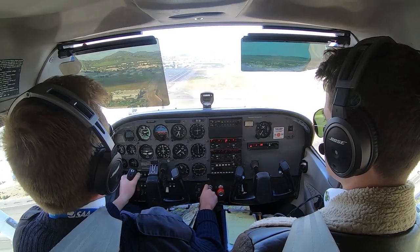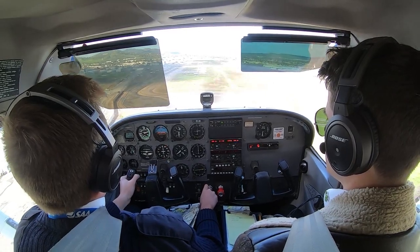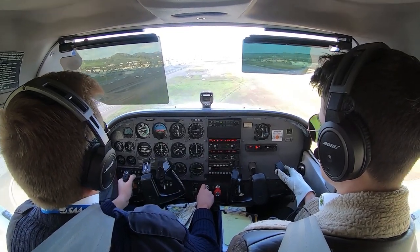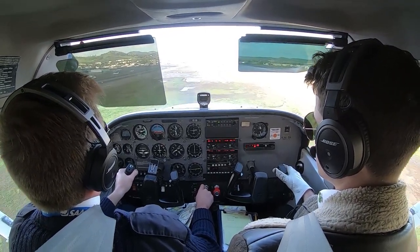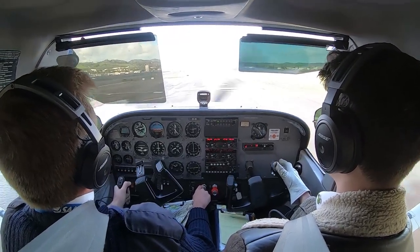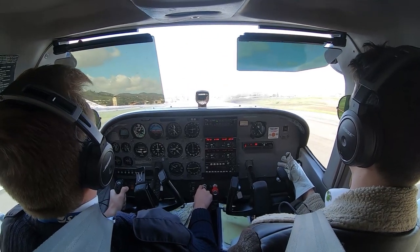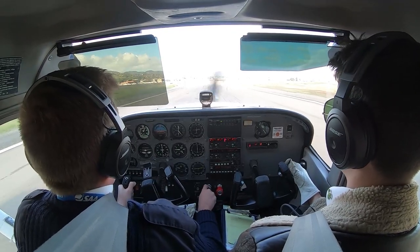Adding the power again. Three, sir, Papa, contact ground. Connect ground, 42, sir, Papa. Power goes back to idle. Very left of center line there. Yeah. Flaps up and full power.